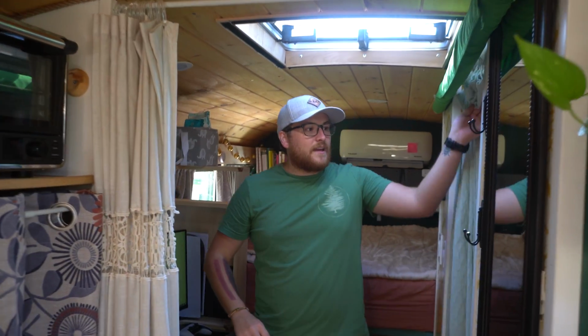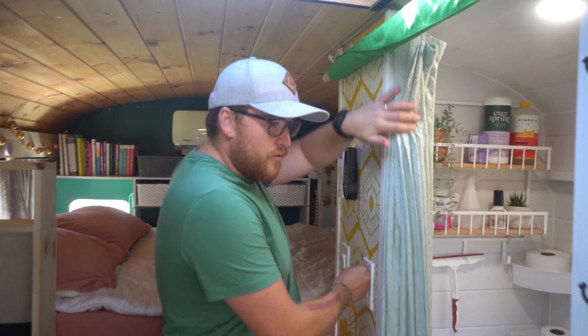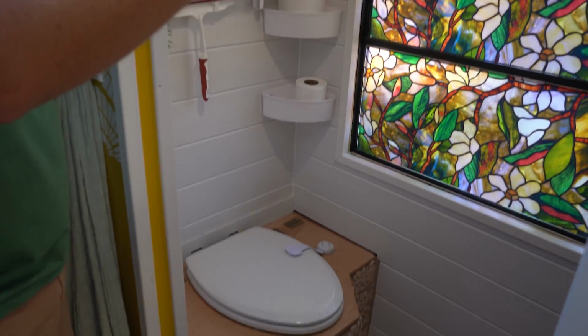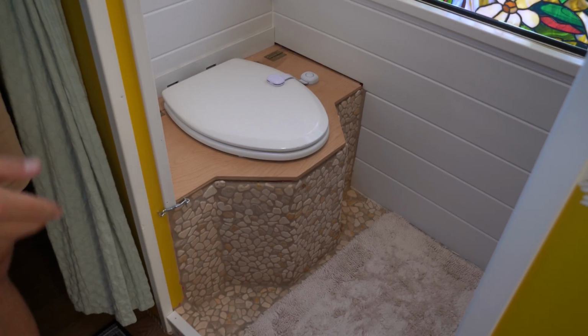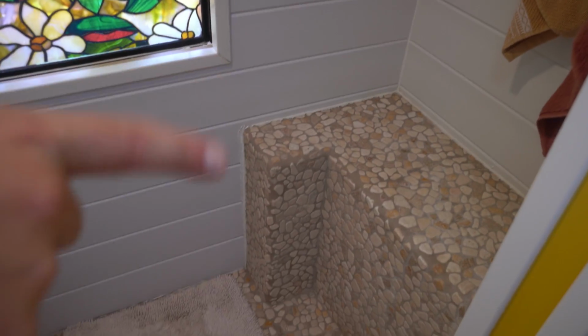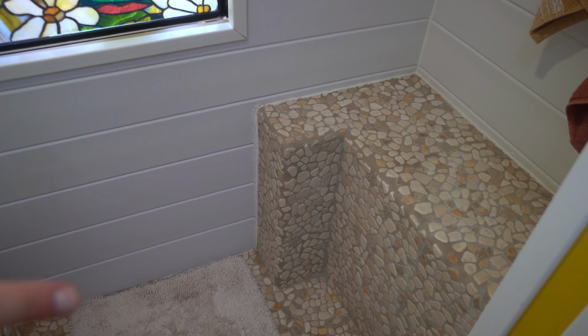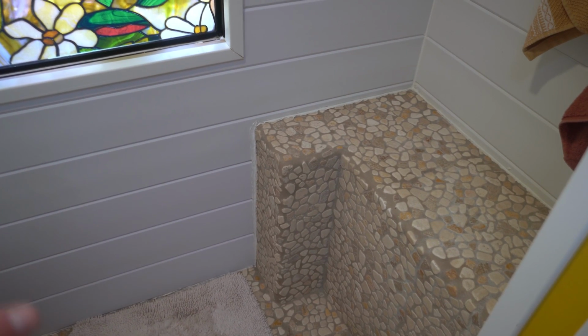If you want to come back here, this is the bathroom. We have a composting toilet. On this side is the shower and everything. You'll notice on the far side there's a seat in the shower. Underneath there's where all the plumbing is. We had to put a seat in there because that's where the wheel well is. So we basically made this into a wet room with the shower and everything. Yeah, and it's worked out really well so far.